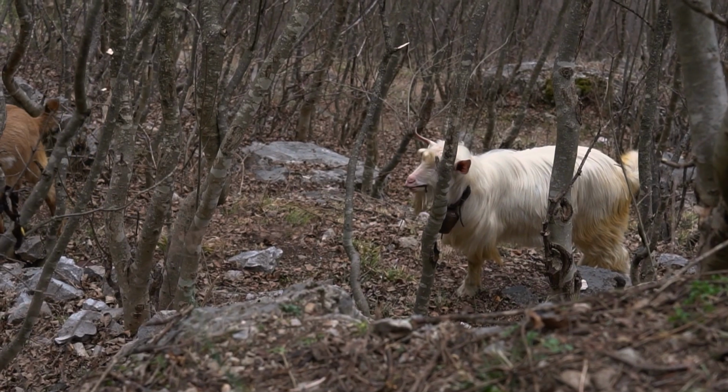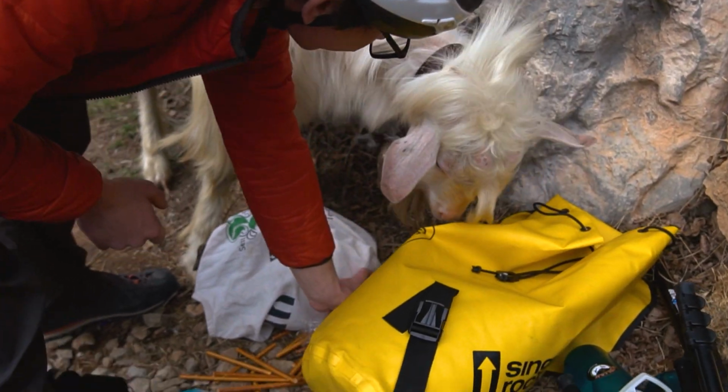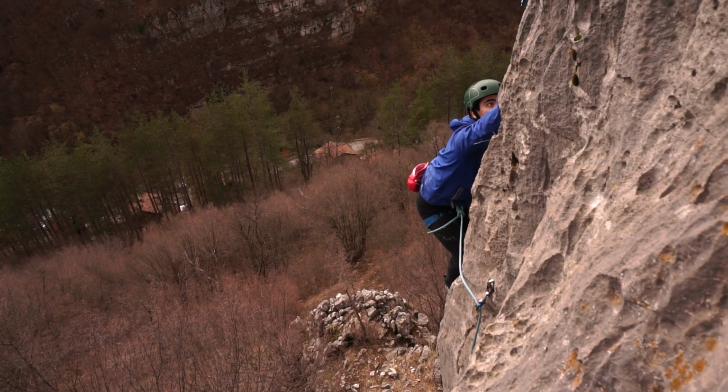One thing to watch out for at this crag is that there are numerous goats, so make sure that your belongings are kept away so the goats can't get to them. Also, because of these goats, who have a habit of walking at the top of the crag, loose rock will occasionally fall down. This is why it's very important to wear a helmet while climbing here.